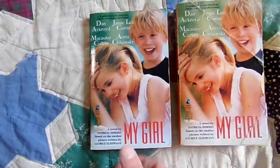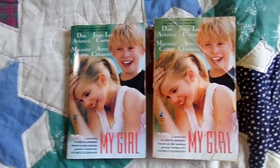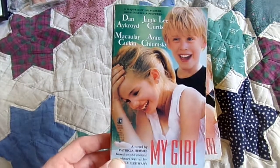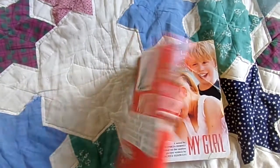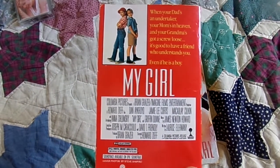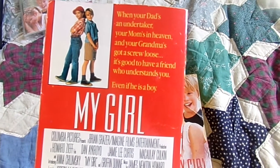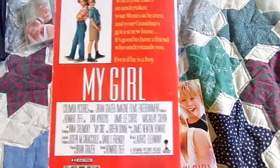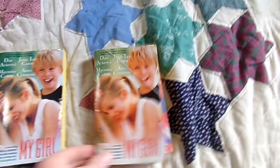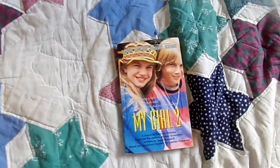I have 2 copies of the novelization of the film, and these were written by Patricia Herms, and it's just based on the screenplay. This one is in much better shape than that one. There we go. When your dad's an undertaker, your mom's in heaven, and your grandma's got a screw loose, it's good to have a friend who understands you, even if he is a boy. I've always liked that tagline. And then this one's in pretty bad shape, but here's the one from My Girl 2.